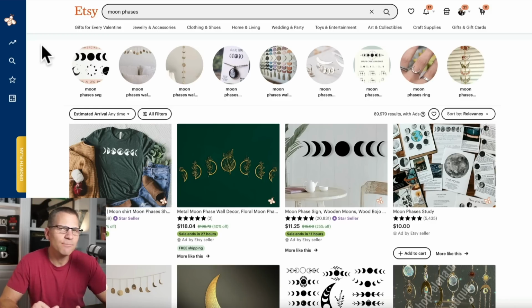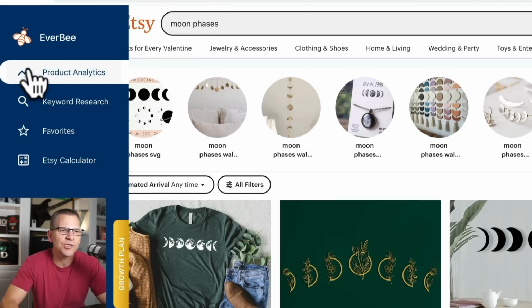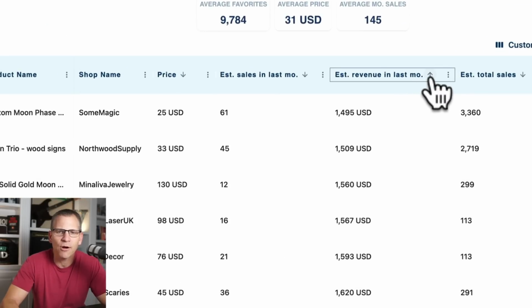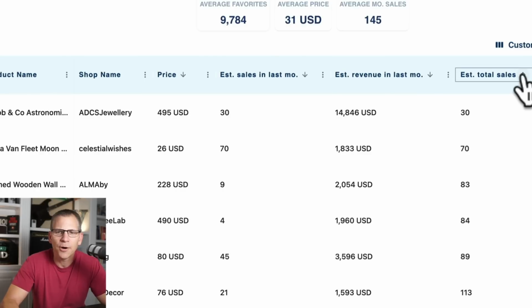So let's say that I was into moon phases and I wanted to do some product research. I would do exactly this. I would go to moon phases in here in the search bar. I would then get the results and I would go to product analytics. And then from there, I would sort this normally by estimated revenue last month. Okay, so all I got to do is click this little arrow up or down. Or I can go total sales up or down, right?